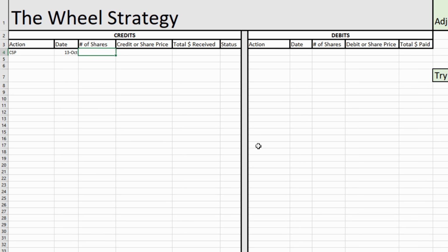Number of shares is how many shares are involved in a contract or when you get assigned. So in this case, with one cash secured put, we have to have enough money for 100 shares. So we're going to put 100 right here. If I had 2 cash secured puts that I was selling, I'd put 200, or 300 if they're the exact same cash secured put. So we're only going to sell one of them. So let's enter 100 here, and we'll receive a credit hypothetically of $2.